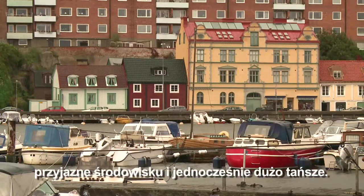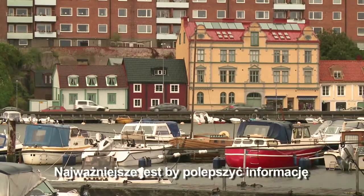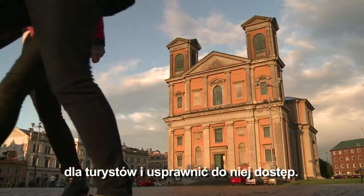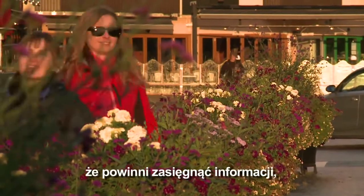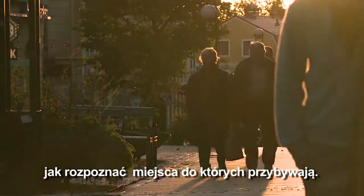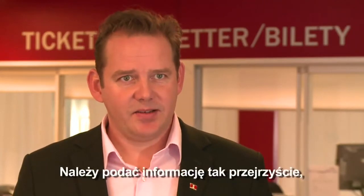I think one of the biggest things that we need to increase is the information, so that people always have easy access and get the information needed. Maybe they don't know that they need the information, so it's our obligation to give them the information of how to explore and how to do with these destinations that we are traveling from, so that people experience and we also secure their stay a bit in the destinations.